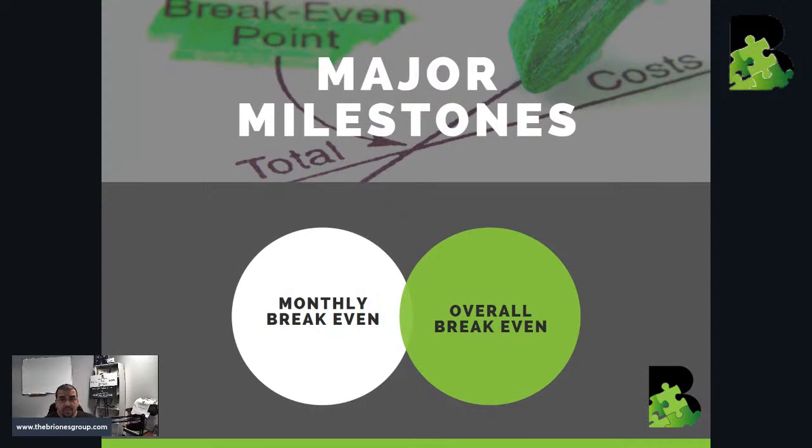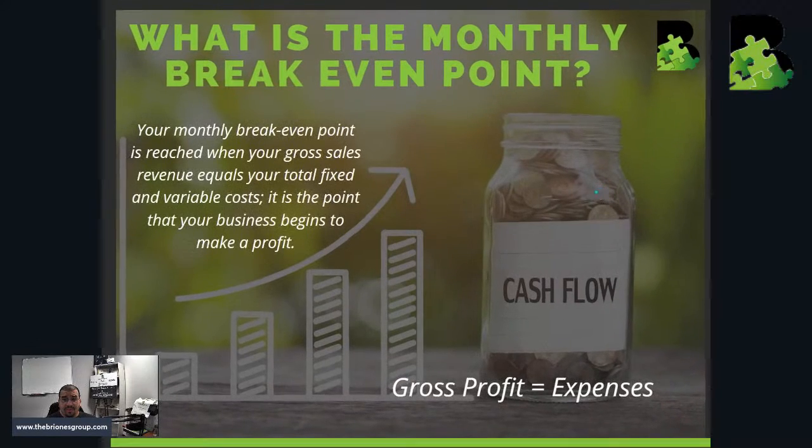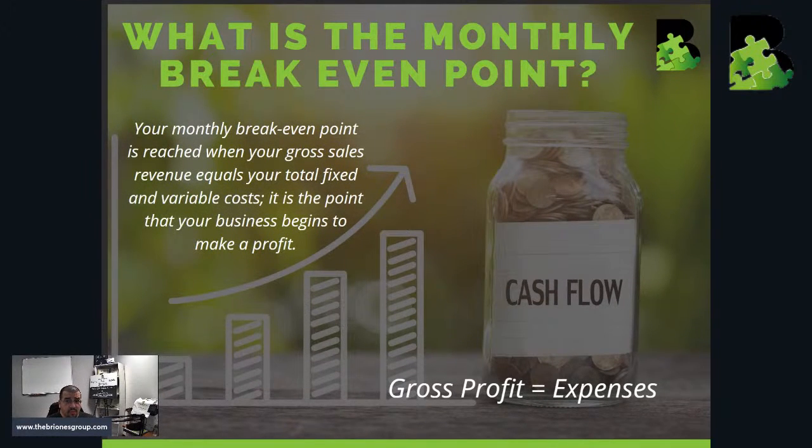There are really two major milestones any business needs to try to achieve. It doesn't matter if you are private duty, if you're Medicaid, I don't care if you're selling oranges off the freeway. At the end of the day, you want to first hit that monthly break even on your way to hitting overall break even. This is incredibly important. Monthly break even is the point where what you're bringing in is equal to what's going out. And that's really that simple.